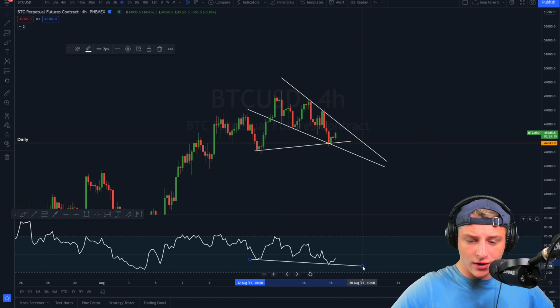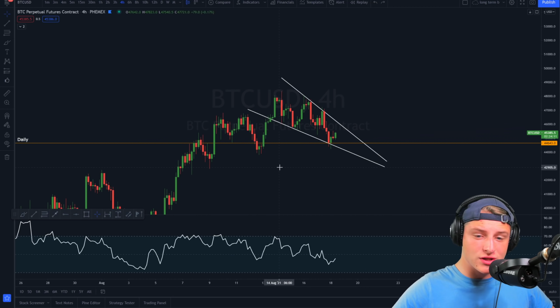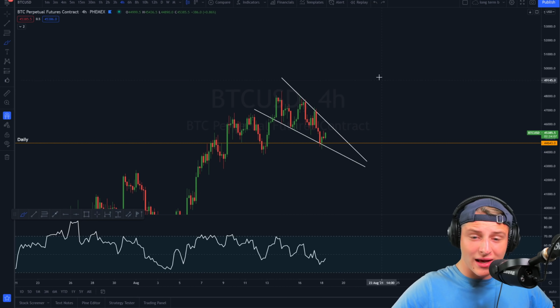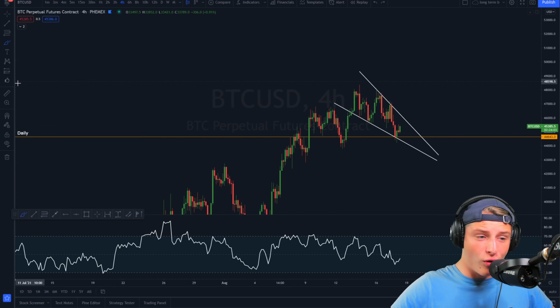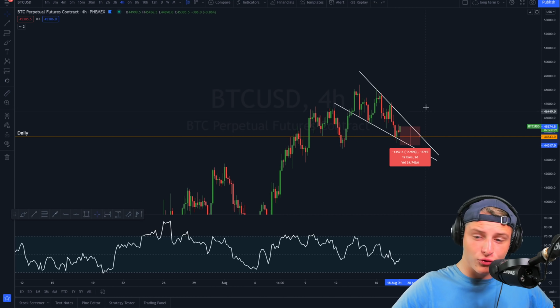We're seeing a lower low on the RSI getting created, higher low on the price action. This is resulting in a hidden bullish divergence, and this could be resulting in a breakout towards the upside. But it could be taking, for sure, several hours, several days till we're going to see a breakout of this significant rising wedge here. This could be taking for sure maybe another 2 days.